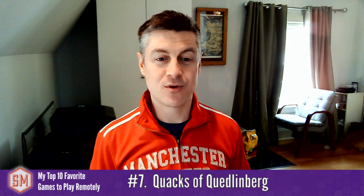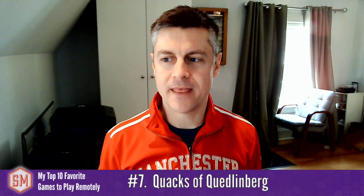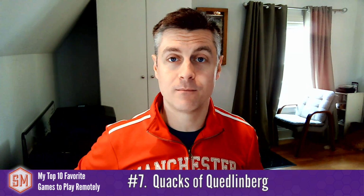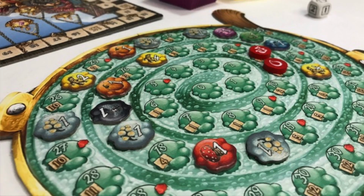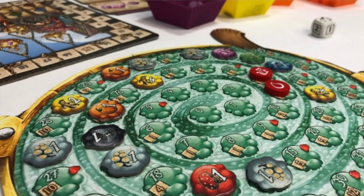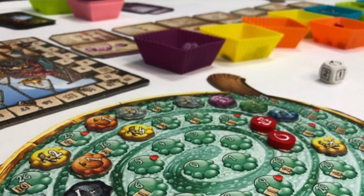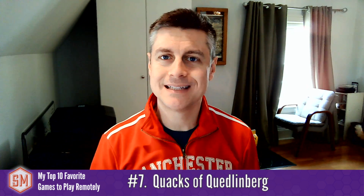This is a game with very low interaction. Everybody would need a copy of this, and you would need one camera on the central board that directs players through the rounds and phases of the game. And you need a camera to show the definitions of all the different pieces in Quacks. Similar to Tiny Towns, the definition of the different pieces changes from game to game in Quacks. But other than that, what you're doing on your turn is completely independent of other players.